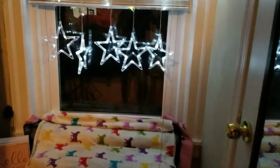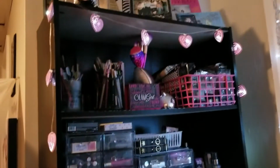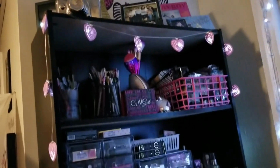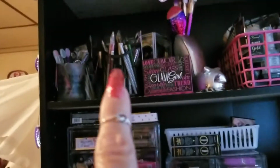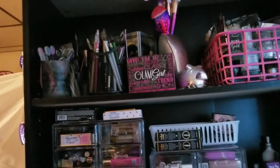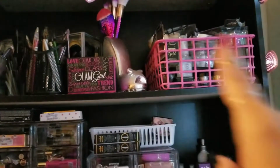This is my closet door, and this is where I keep most of my makeup. Right here I have the brushes. I have tools to cut the eyebrows and shape them up and everything. These are all color pencils. Back here are brushes. The mermaid brushes are there.